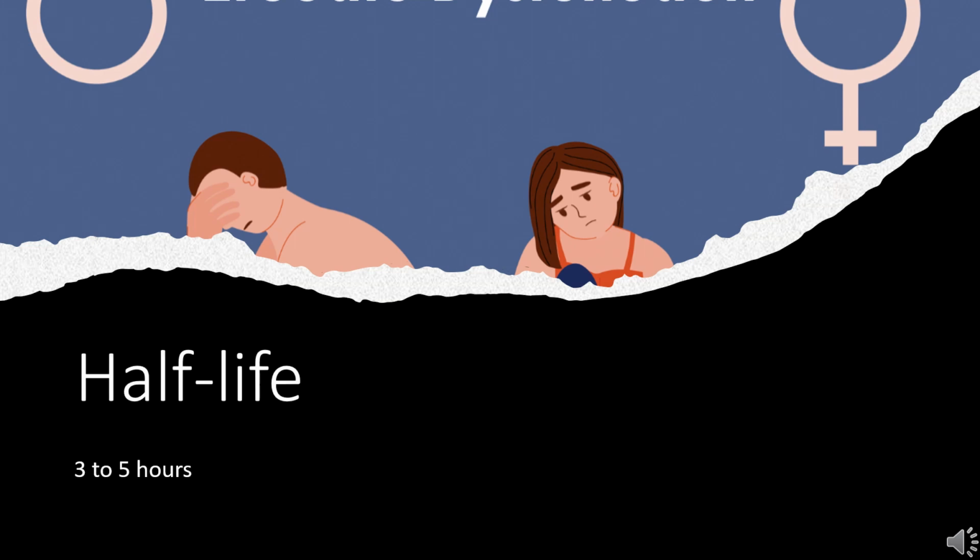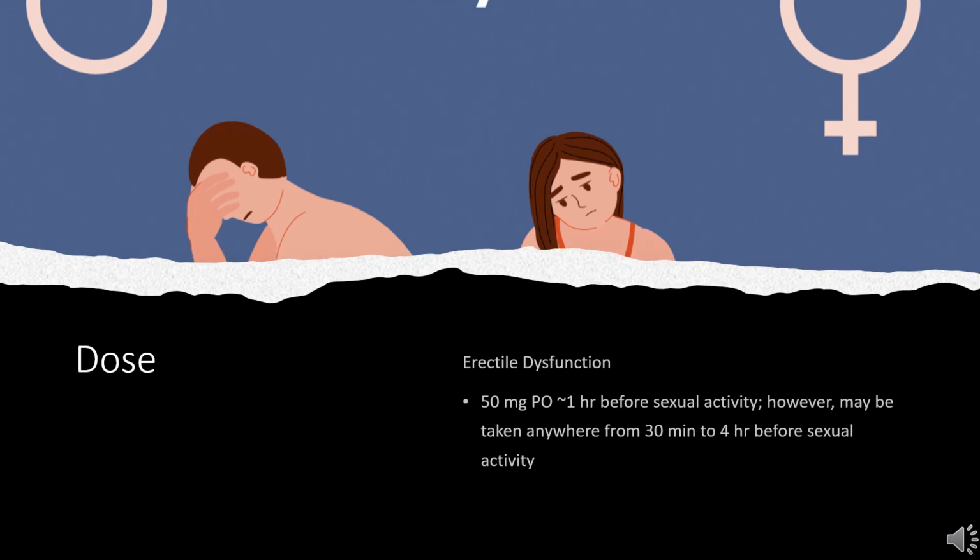Half-life. The terminal phase half-life observed for sildenafil is approximately 3 to 5 hours. Dose. Erectile dysfunction, Viagra only. Indicated for erectile dysfunction: 50 mg PO 1 hour before sexual activity, however, it may be taken anywhere from 30 minutes to 4 hours before sexual activity. Maximum dosing frequency is once per day. Based on effectiveness and toleration, may increase dose to a maximum of 100 mg or decrease to 25 mg.